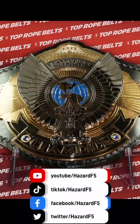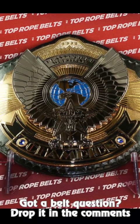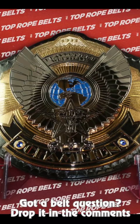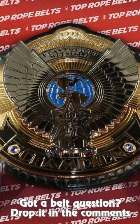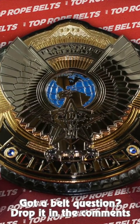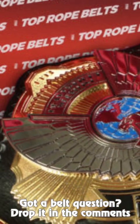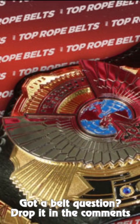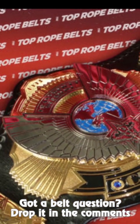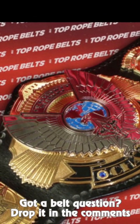Now, obviously, this design borrows very heavily from the Winged Eagle design. The overall main plate is very similar in shape to the Winged Eagle. Obviously, the bars are missing from this representation. You've got the central globe in the curvatures of the eagle, with its wings once again protruding up and away from the main plate. You've got the OVW emblem there on the eagle's chest, along with the champion banner at the bottom, and all of the wording featured on this belt.